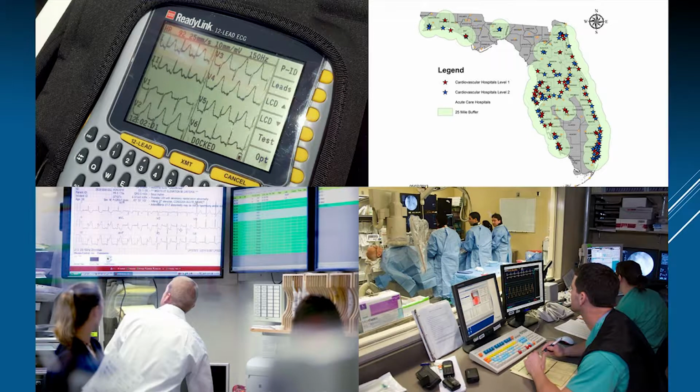The cardiology team is ready for the patient, and so therefore they bypass the emergency department and go straight to the cath lab. The cardiology interventionalist starts the case at T equals 40 minutes and finds the culprit lesion and reperfuses the patient at T equals 45 minutes.